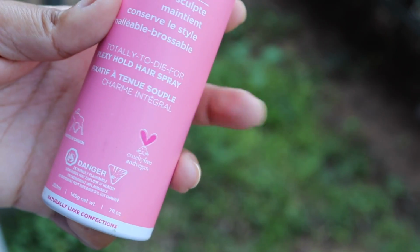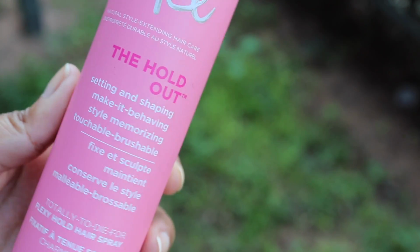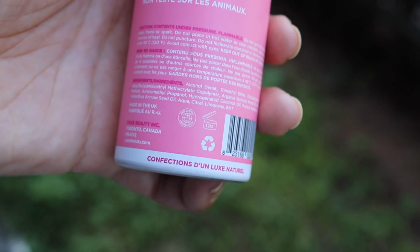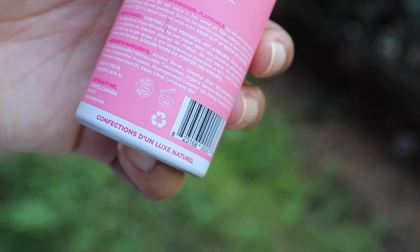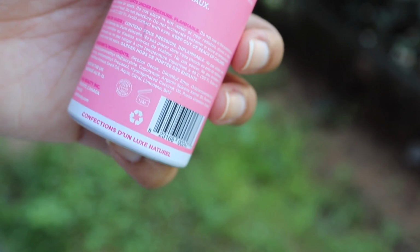This particular hairspray by Cake is not curly girl friendly, I just need to put that out there. But if you are looking for something to give you temporary hold and that hairspray effect, this does work well. But you would definitely need to deep condition after using this because it's full of alcohol.